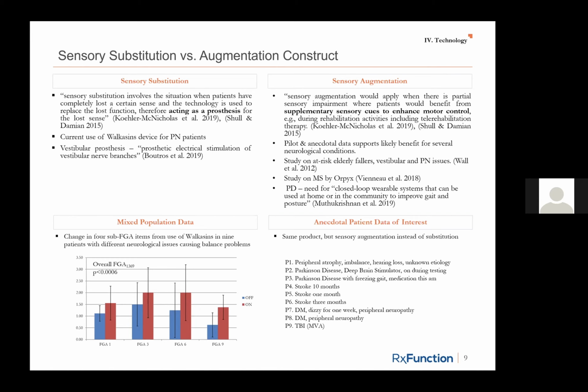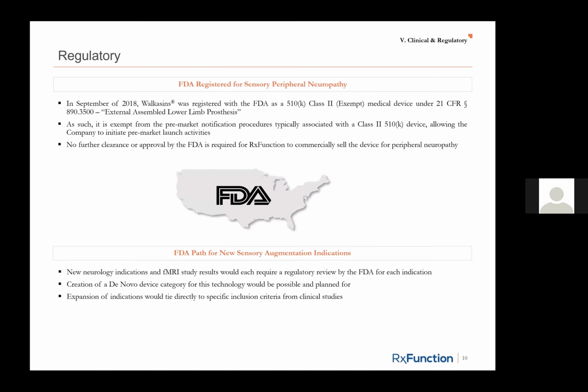We decided, though, early on in the development of this technology to focus on a narrow disease of peripheral neuropathy and pursue an inch-wide, mile-deep strategy as our first attempt, given the size of the neuropathy population particularly, and then broaden our research activities from there. From a regulatory standpoint, that inch-wide, mile-deep strategy allowed us to really achieve a regulatory clearance in a very quick way. We can fall into the category of externally assembled lower limb prosthesis, which is a Class 2 exempt category in the eyes of the FDA. Registration is required, but not a submission, review, and clearance strategy like in a traditional 510K. So Walkeson's and RxFunction was listed and registered in late 2018.